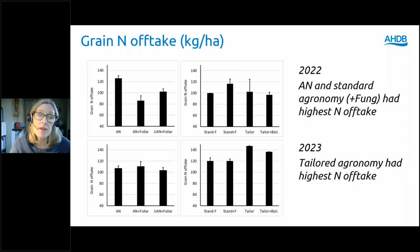So here we're looking at the grain nitrogen offtake per hectare, so broadly reflective of the yields.